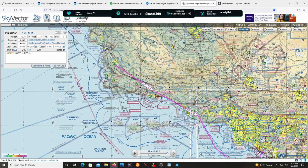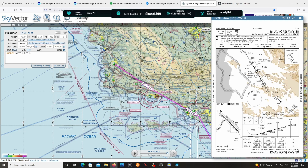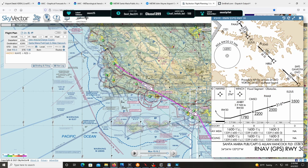Because our flight plan ends here, you would go from here direct to the airport, but I want to do this RNAV approach. So we're going to request it from Gaviota VOR. We'll go from here direct to Gaviota once we're cleared to fly that leg. And then we'll do this from Gaviota VOR. It's like 8 miles there, 8 miles there. So we've got 16 miles to go till we get to Elzas, and then we'll step it down to the final approach fix, which is 2200.